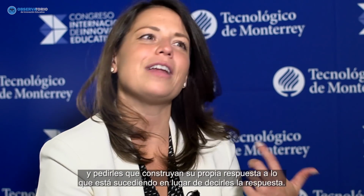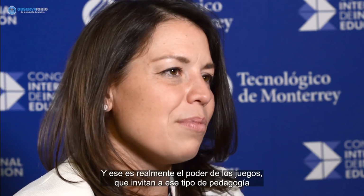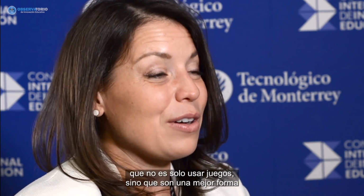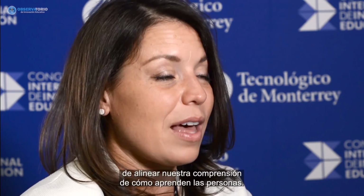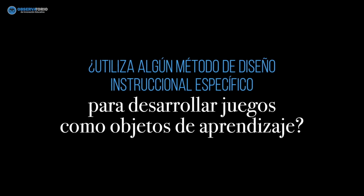And that comes really down to them understanding how to support constructivist learning, how to support learners in questioning what they're seeing and asking them to construct their own answer to what's happening rather than telling them the answer. And that's really the power of games, is that they invite that type of pedagogy that isn't just used in games, but it's a better way of, or better aligns with how we know how people learn.